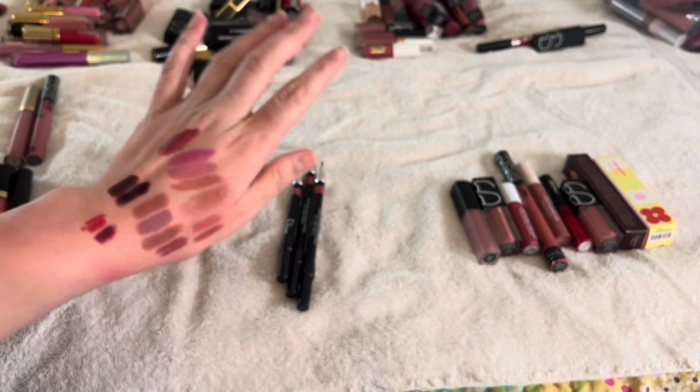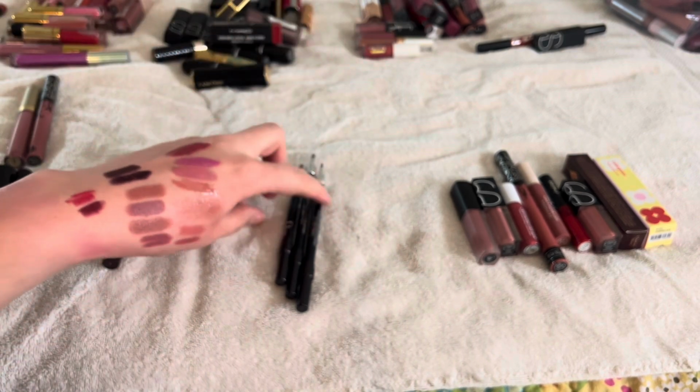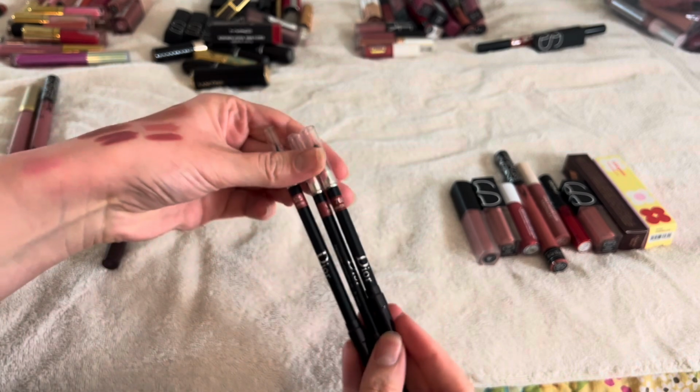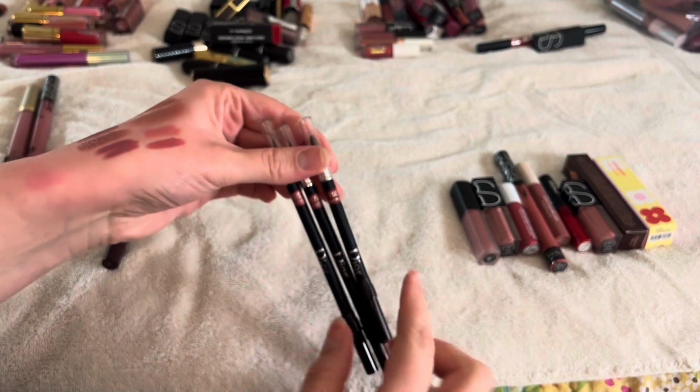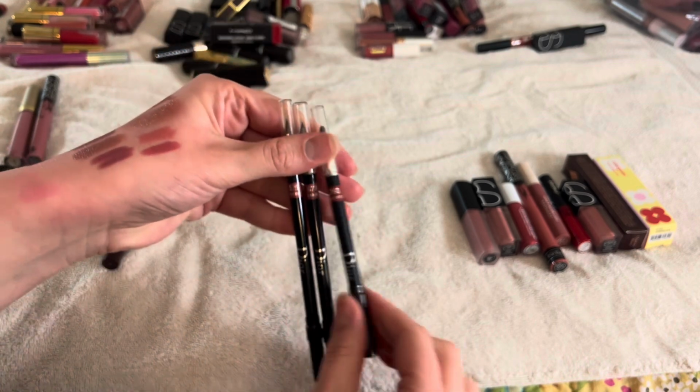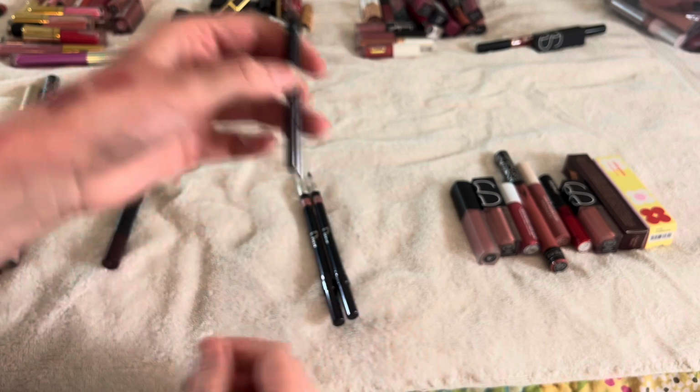This is quickly becoming my biggest pile for how thin they are. Then I have these three from Dior. I know Favorite is one of my favorites. That's why it's so much shorter than all the other ones. This is a definite keep. It's just a bright red. It's beautiful.